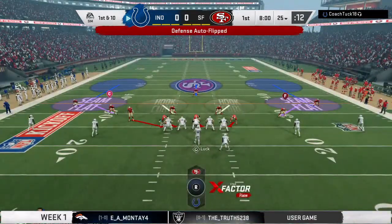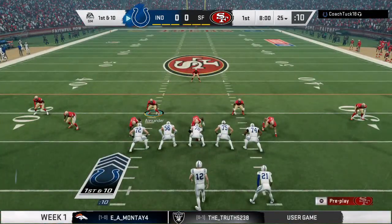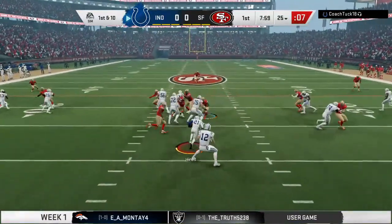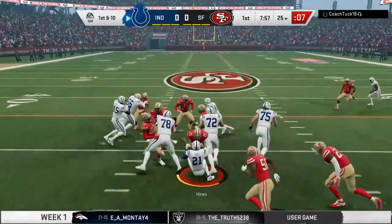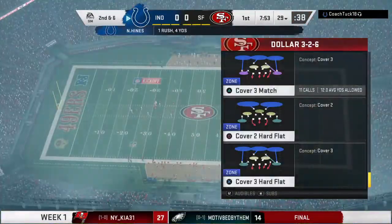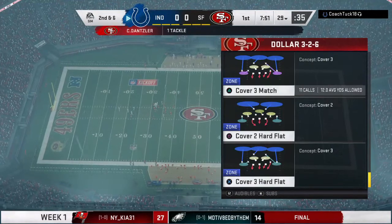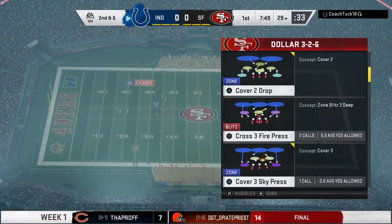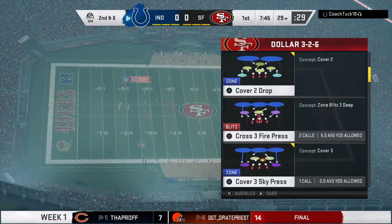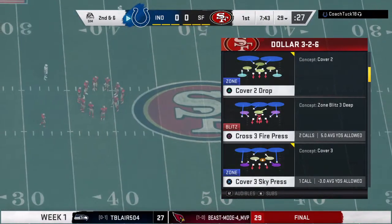Check out. 240. Stay with your man. Naeem Hines, his first carry. And from the 25, they work this to the 29, a gain of 4. I call that play a success. A nice inside run sets up a very manageable second down, a very solid gain on that play at the 29-yard line.